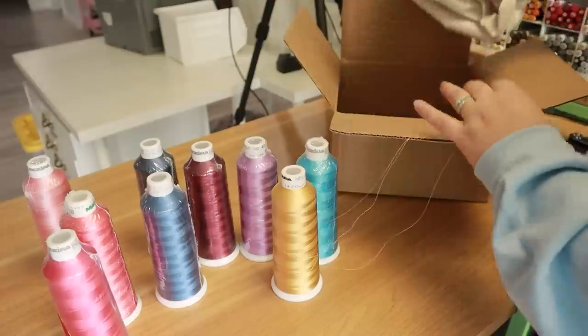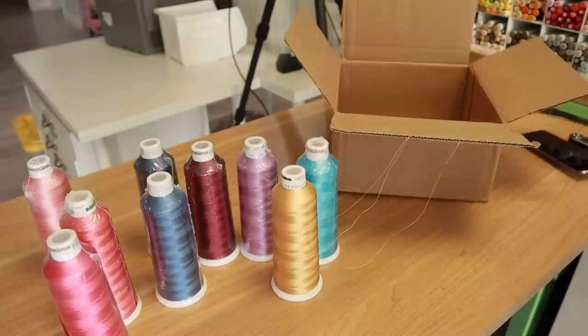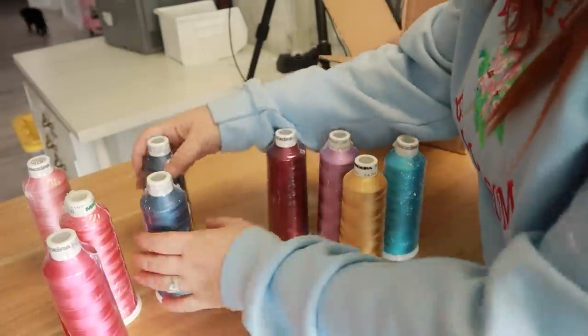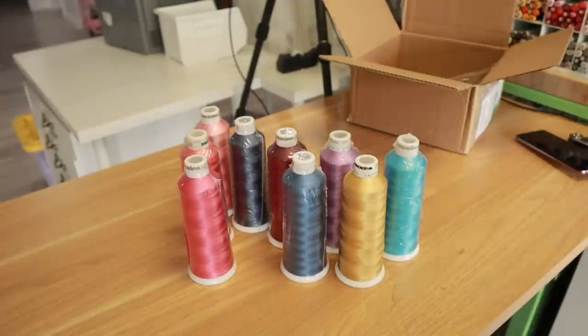Oh my god. Oh, these are gorgeous. Oh, I didn't get any greens. Maybe I cut them off the list, or it's possible I reduced at one point because I was over $100. But there we go. I have blues now.